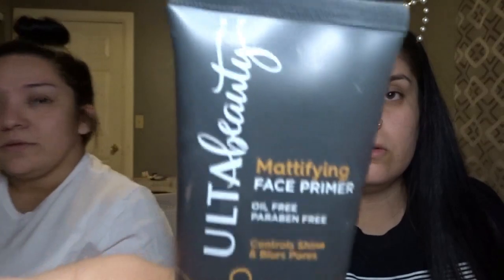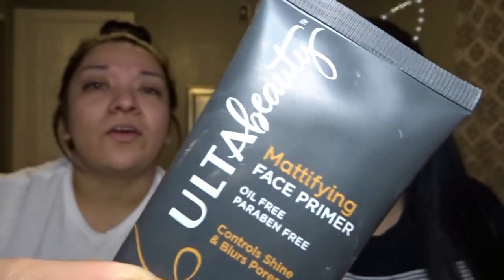Oh, yeah. So the first thing is I use the mattifying face primer by Ulta Beauty. Jergens. Oh, no. Is it funny to you? I use this Jergens, the ultra healing, which repairs and heals extra dry skin with vitamin C, E, and B5. So right here in my scars. Not even my scars, my pores. I use it right here.